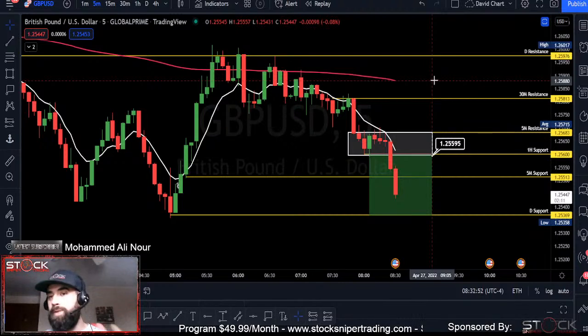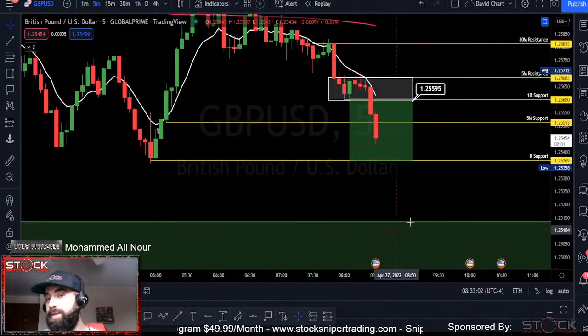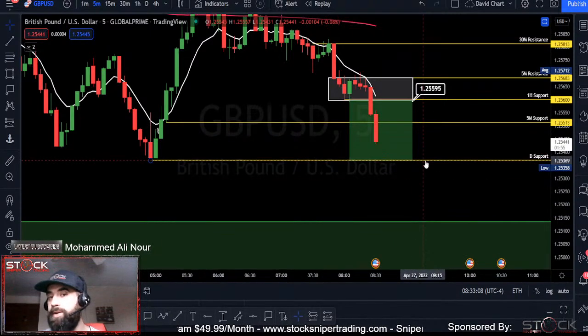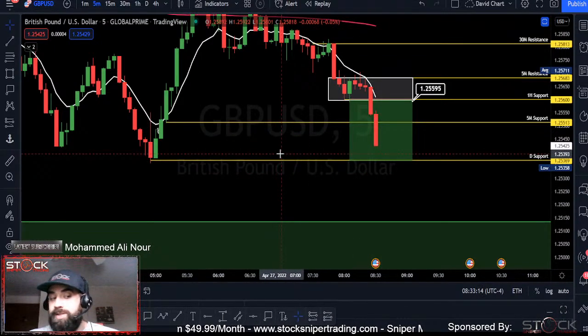Guys, the profit taking would be daily support, which is right down here. If you believe that it can drop down to the demand, which it definitely can, you want to scale out here. We can look at maybe adding a position if this thing wants to dump. And it's dumping hard, guys. Like this thing is tanking.